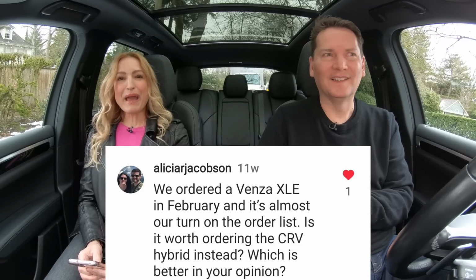We ordered a Venza XLE in February, and it's almost our turn in the order list. Hooray. Is it worth ordering the CRV Hybrid instead? No. Which is better in your opinion? Listen, you're at the finish line. You've ordered a Venza, and it's just about to come in. Just before it comes.